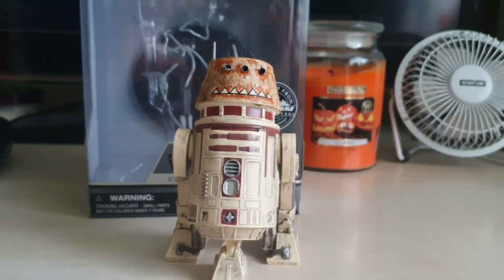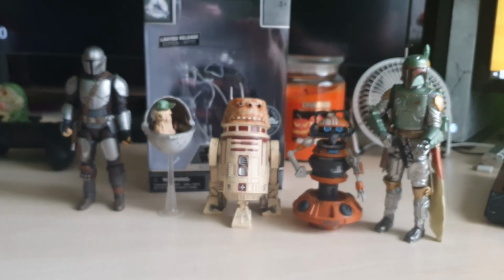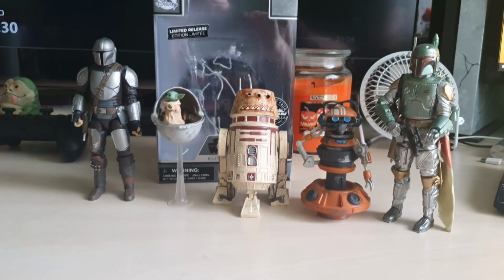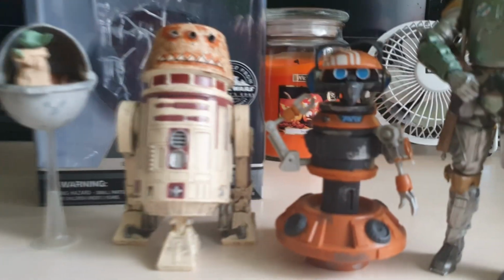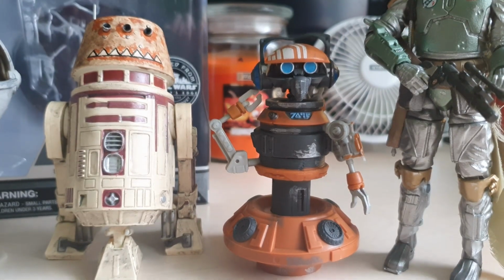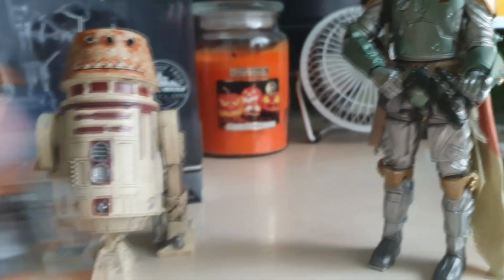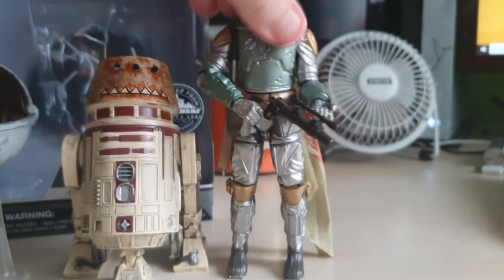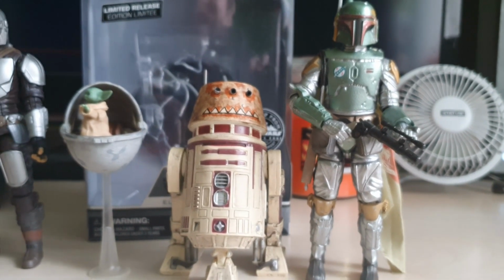Let me show you what I mean about scaling. Let me get some Black Series figures in here. So if we look at him in comparison to the rest of the figures, you can see the scaling isn't really there. Here he is at the side of DJ Rex from Galaxy's Edge, who is a lot shorter by comparison. But if we move him out the way, yeah, there's no way that droid is as tall as Boba Fett.